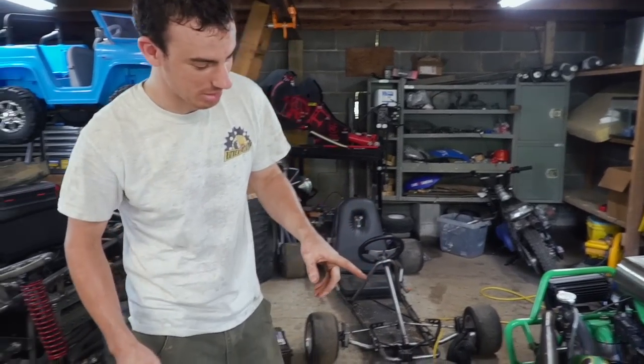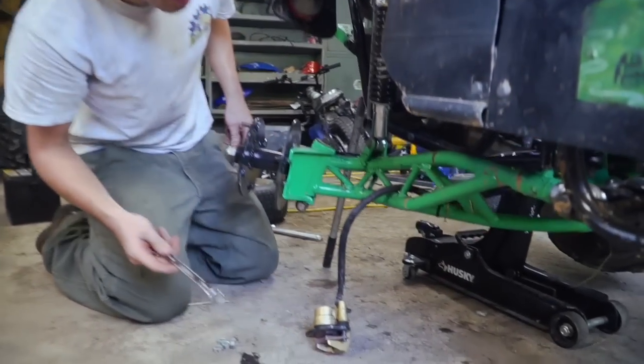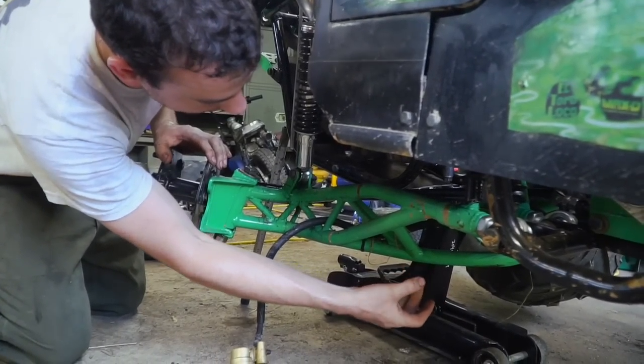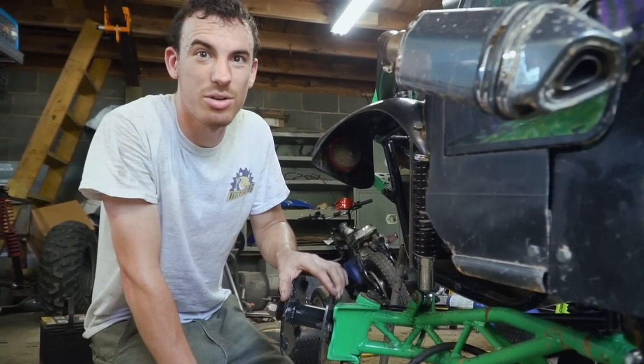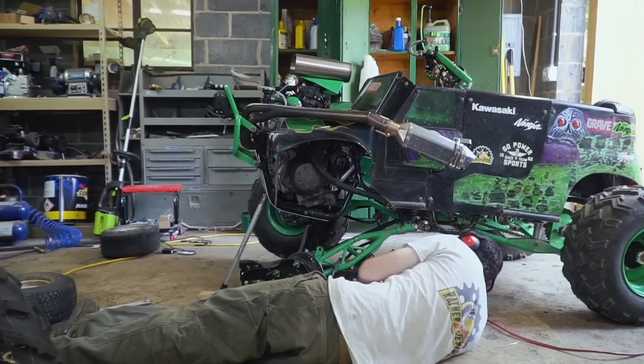What I'm thinking about doing is, because it's just this that's bent, instead of taking all this stuff off, what if we just cut it, bend it back, weld it, and weld a plate? Sure. Do you have any quarter inch little thin strips? Oh, flat bar? Flat bar? Probably, let me look.